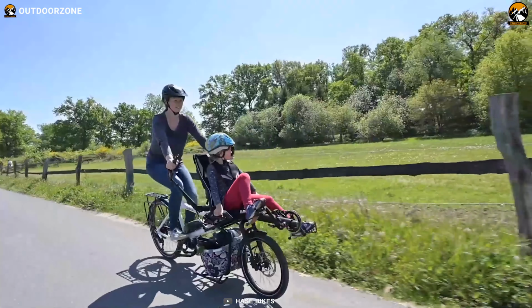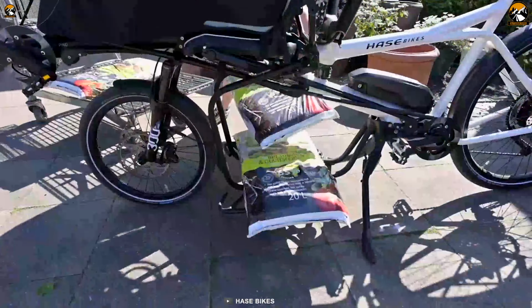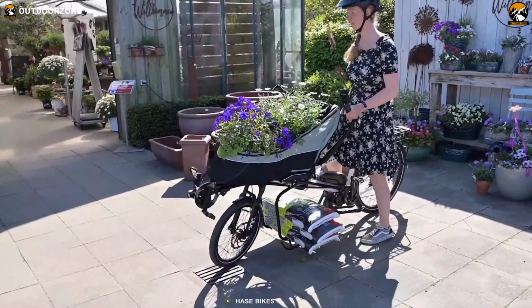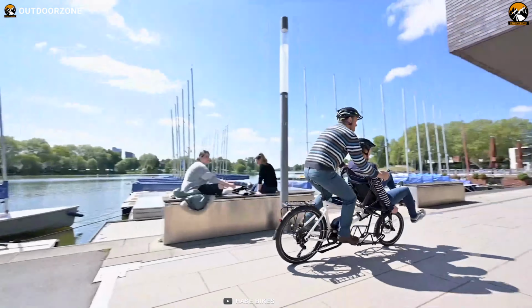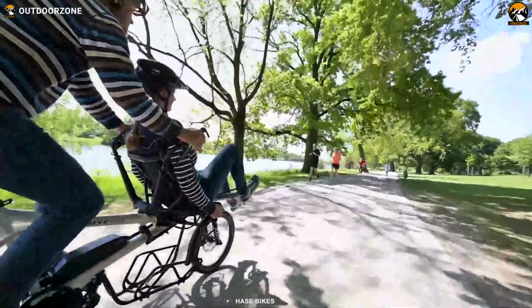Now let's talk about another significant feature of this foldable and compact tandem. Besides accommodating 2 riders, it also enables you to store a couple of essential items. As such, you can carry groceries and other items in its separate storage sections. Overall, the HASE Tandem PINO won't disappoint you with its ergonomic design and exceptional functionalities.